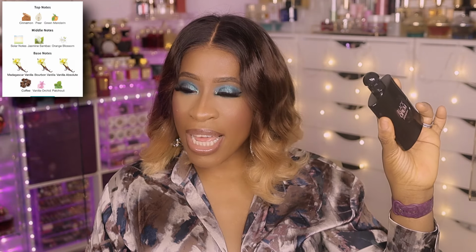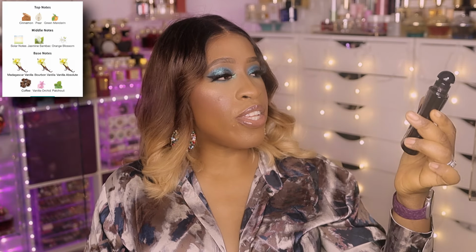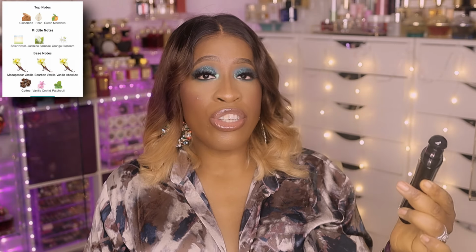I love this one, and I have the OG, which I'm probably gonna declutter. It kind of gives me the vibe of the OG with the longevity. Now this one has some of the nuances of the OG, but it's still different enough to own it. So if you have Black Opium, you can still get the Le Parfum. It's really more vanillic than the first one. So the first one is more coffee and this is more vanilla.